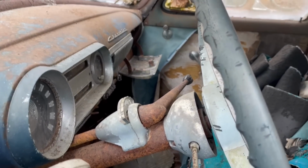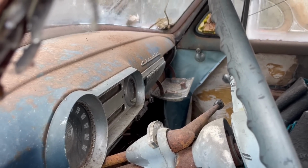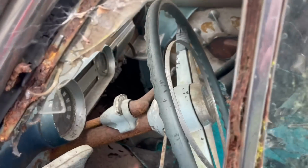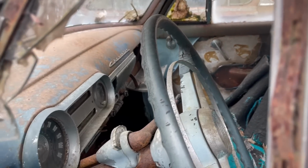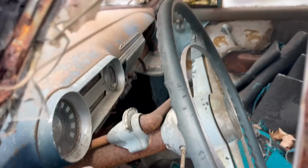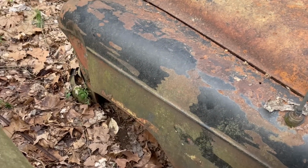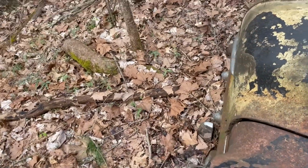Inside, the dash is intact. All the gauges are intact. I don't think the door opens, so I can't really show you that, but you take my word for it. Not that much play in the steering on this one either. I always check that now because these old Chevys have that thing called a third arm, and if that third arm wears out, it's a real hassle because they're hard to get, they're hard to rebuild.